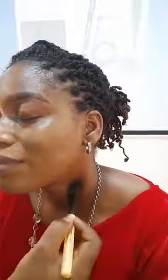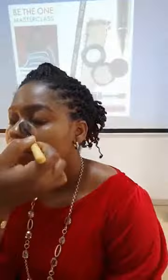Now, I always tell people, whenever you do your foundation, please always make sure you extend whatever you have done from your face all the way to your neck. You don't want to have a foundation application that after applying it, your face is a different shade, smooth and fine, and your neck is looking as dark as something else. So please always drag whatever you have done from your face down to your neck so that you have a blended complexion. So you see, this foundation has smoothened her skin tone.